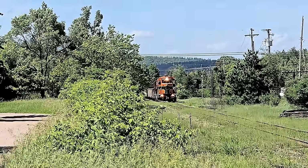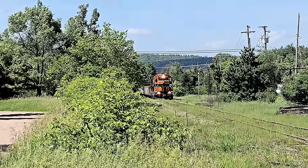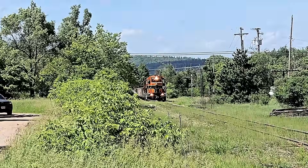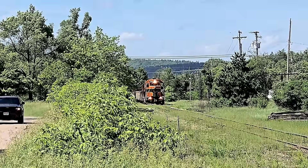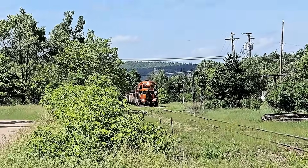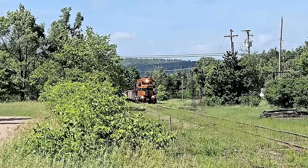A little later in the evening, afternoon I should say. It's about 2 p.m. I think. I guess they went back up north to grab some gondolas.